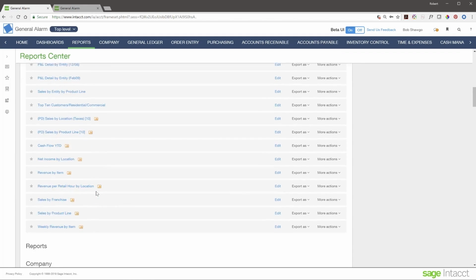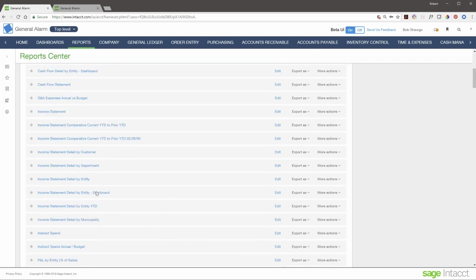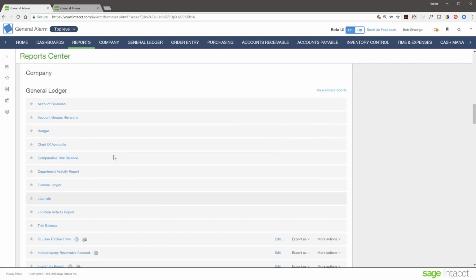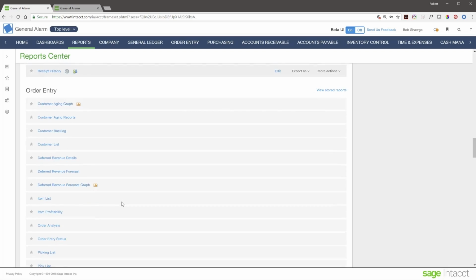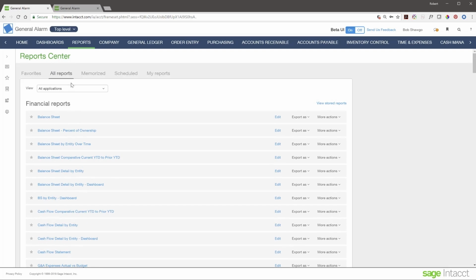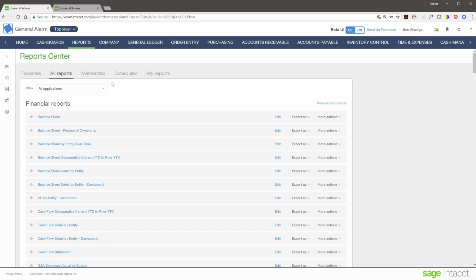You can also do the same thing with charts. And so notice, these are my financial reports, my main financial reports, but I also have reports on the general ledger and under each of the applications, purchasing, order entry, and so on. And I can do the same thing with these reports. I can go and make changes to them, edit them as needed. Some reports are standard. There's certain standard reports, and we kind of lock those down so you have them and they're always working the right way.